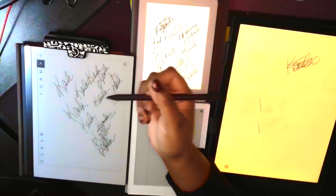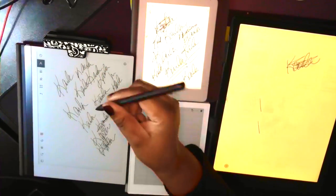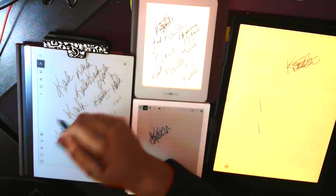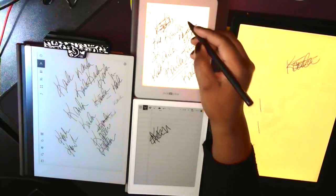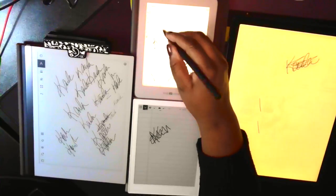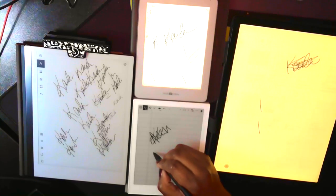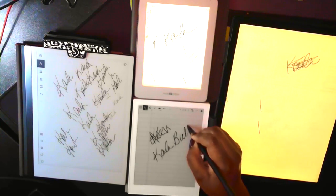So let's see how these do. You hear that scritch? That's perfect. This is what I use 99.9% of the time with everything. Okay. But it's best on this one because you hear that. Beautiful. Okay. You see it erases on the Moby Scribe. And you hear that, right? You even get scritch on this. So on the Moby Scribe. This is a Supernote. You even hear scritch. That tells you how good this pen is.